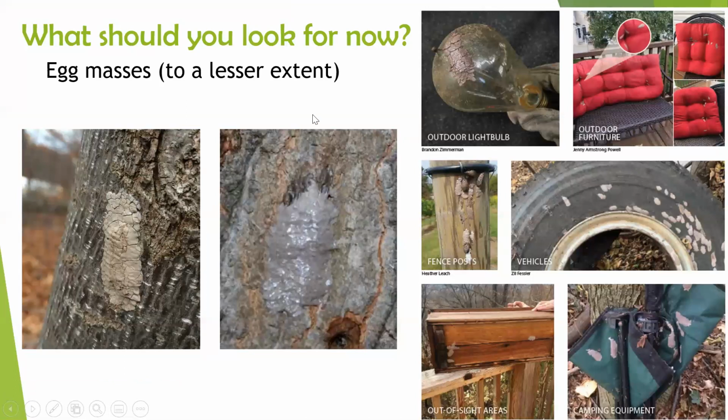And as we saw, there were egg masses in the video. You want to look for egg masses. Maybe not quite as high priority, especially because, again, in Massachusetts, we do not have a confirmed established population, so we don't know if there are any egg masses. That's part of our survey effort, to see if any adults have laid egg masses. But you should check as well.